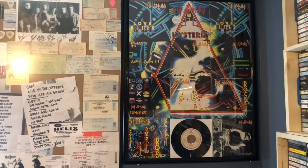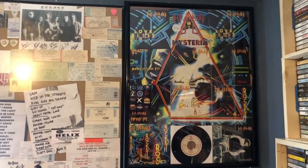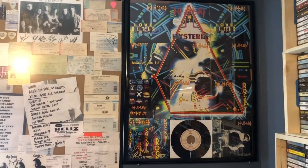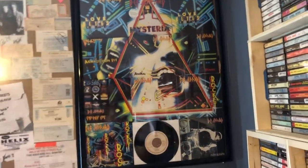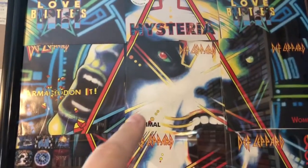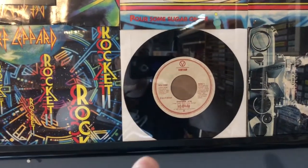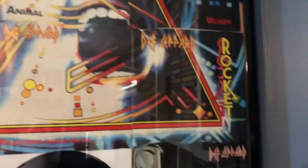And so on my own, I thought I would try to go to eBay and recreate the collage myself, which I did. I got a frame. And the frame is great. It actually holds 12 singles instead of 9. So I'll go through, first of all, the collage, and the order that the singles came out. That's Women, Animal in the middle there, the title song Hysteria, Pour Some Sugar on Me, Love Bites, Armageddon It, and Rocket.